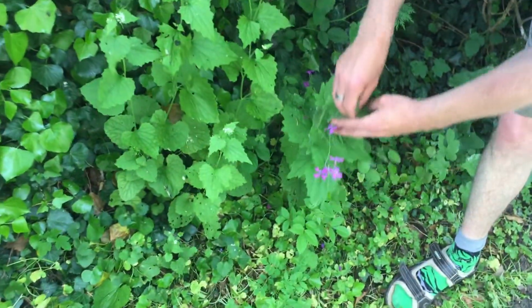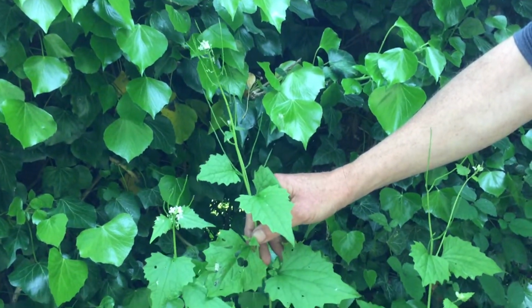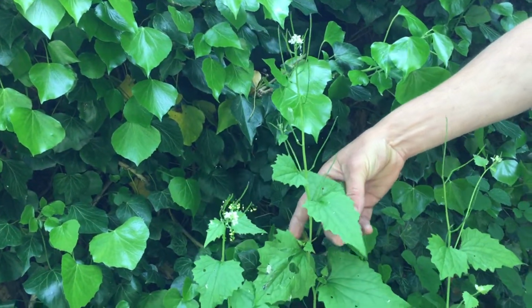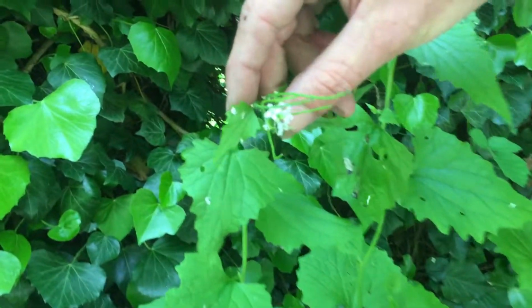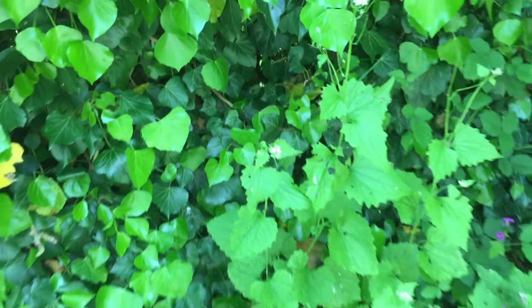So what we've got here is the very famous and extremely common Jack by the Hedge, or hedge garlic, or garlic mustard. It's a mustard. You can see these cruciform flowers here. I don't know if the camera can zoom in on those. Meaning that it's in the wider brassica family and edible, nice and simple.